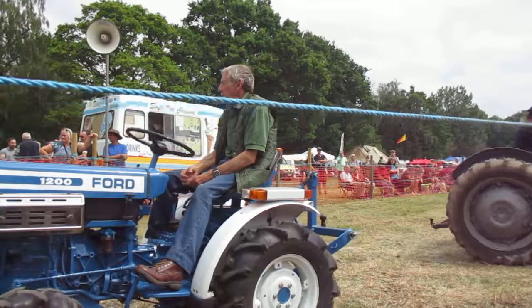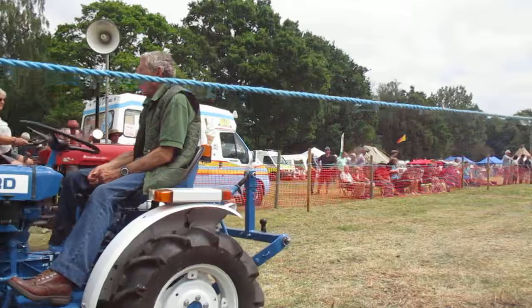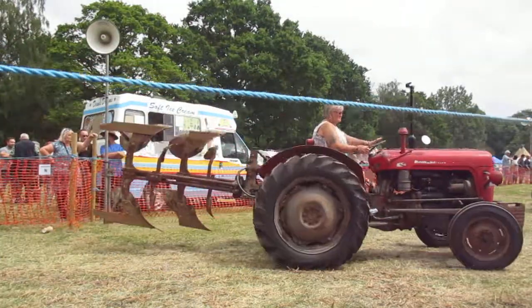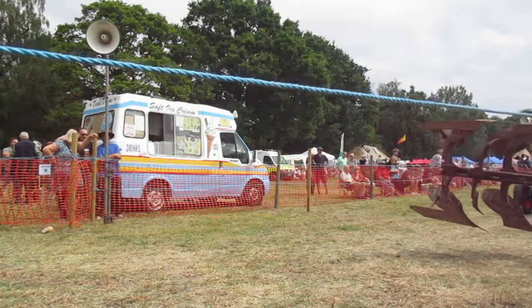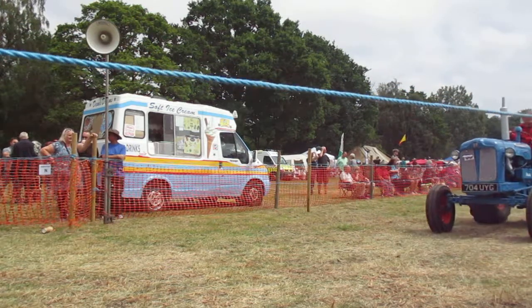This one in front of me now is a TEF 20, little Ferguson. You can see it's fitted with very narrow tyres there, and it's a cab of some sort. I'm not sure what protection from the rain it would give you these days, but they weren't offered as standard, the cabs back in the day.